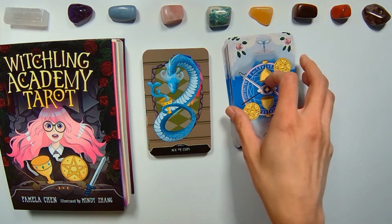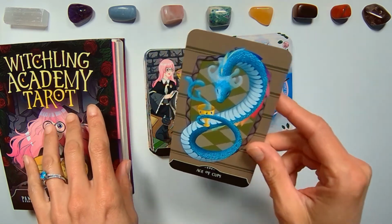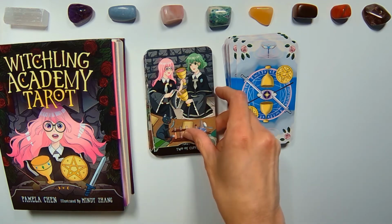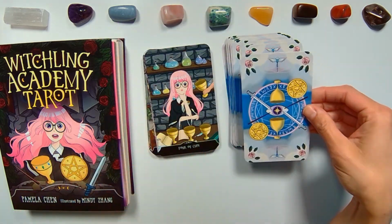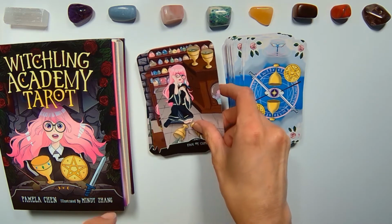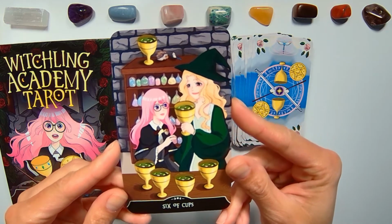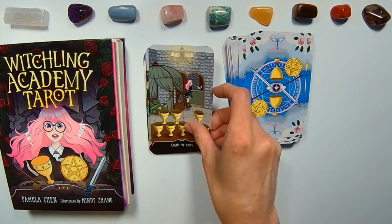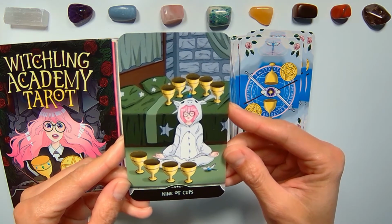Oh, so yes. I just noticed they don't have the court cards with each of the suits. It is separate, like the handbook lays out, because we are at the Ace of Cups, Two of Cups, Three of Cups, Four of Cups, Five of Cups, Six of Cups, Seven of Cups, Eight of Cups, Nine of Cups, and a onesie.